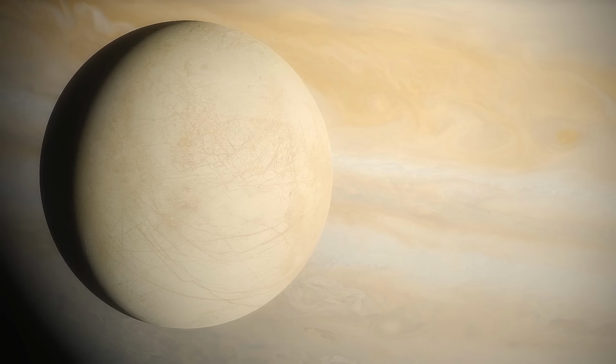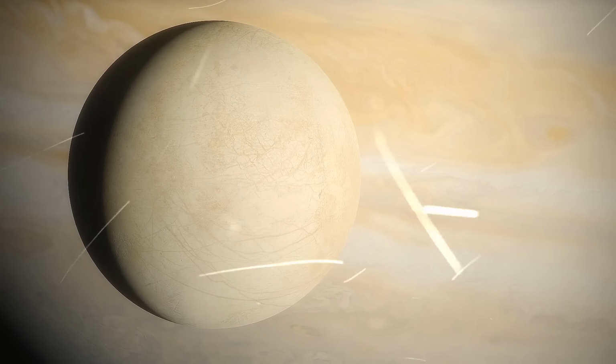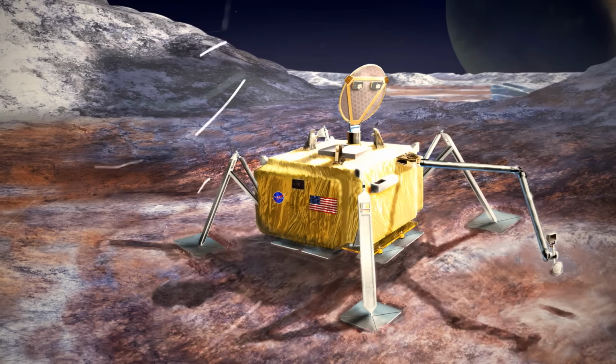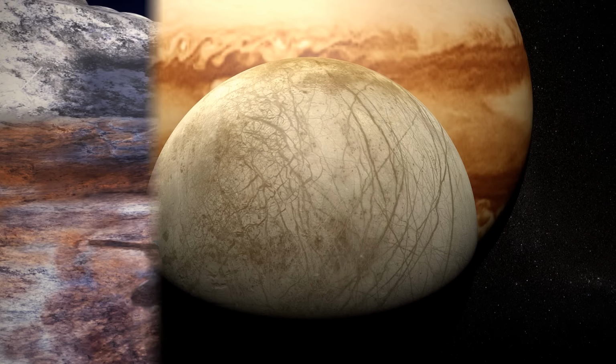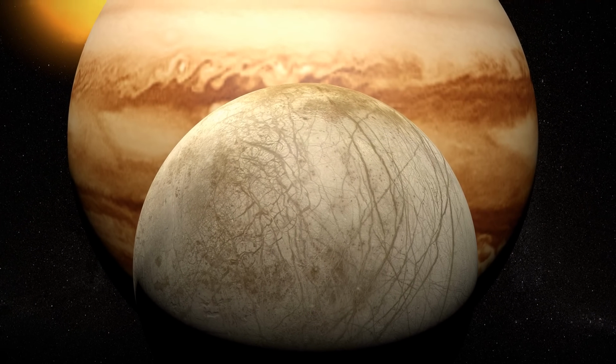But what is more or less clear is that such under-ice environments on Europa are very likely to be protected from Jupiter's harsh radiation battering the satellite's surface, which in turn increases the chances of life existing on Europa.